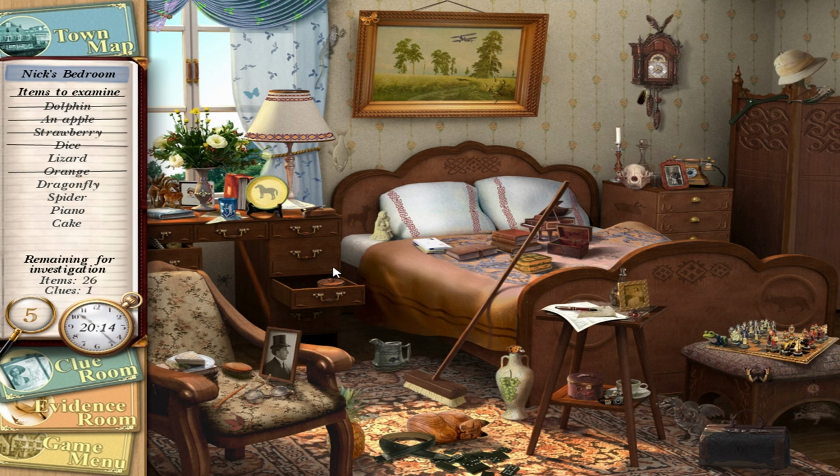Right here, a lizard. Dragonfly. It's up here. A spider. A piano. That must be a very small piano. It is. And a cake.